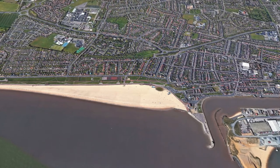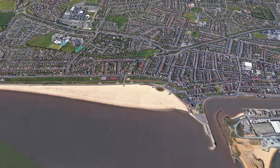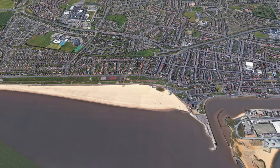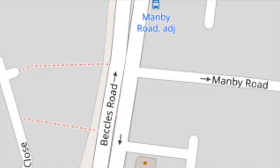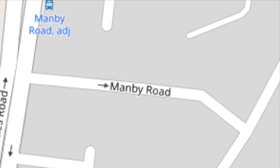As with the Yarmouth walk, the route will be largely along those roads with older and perhaps more unusual origins. The starting point for our walk is the western end of Manby Road, where it joins with Beckles Road. From here, we will walk eastwards towards Burnt Lane.